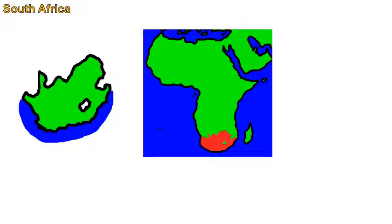Next up we have South Africa, which is located in South Africa. I'm sorry, I couldn't resist. But anyway, the main port is here, known as Durban, with a population sitting at around 3.7 million. One of their three capitals, but also the main one here, is Cape Town, with around 4.3 million people. So, in case you didn't know, thought I'd throw that one up there.